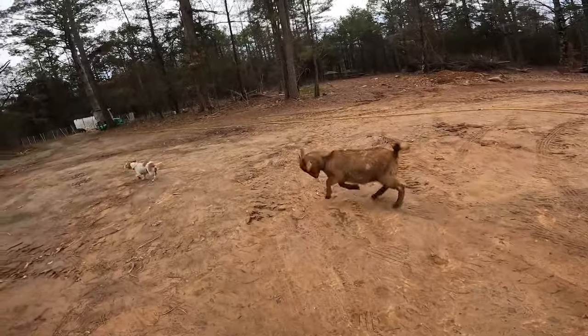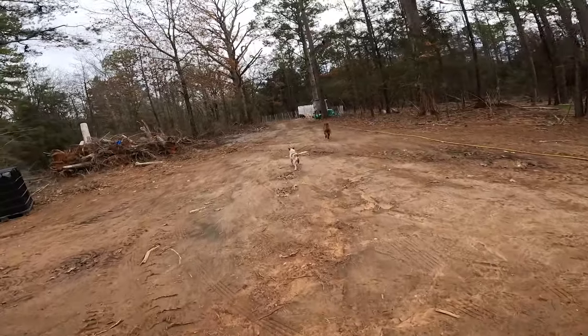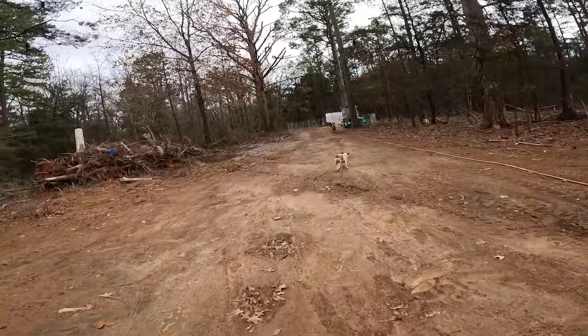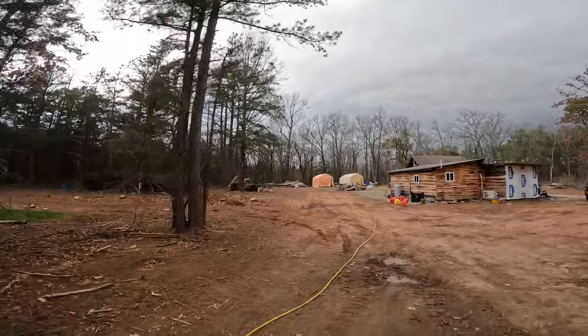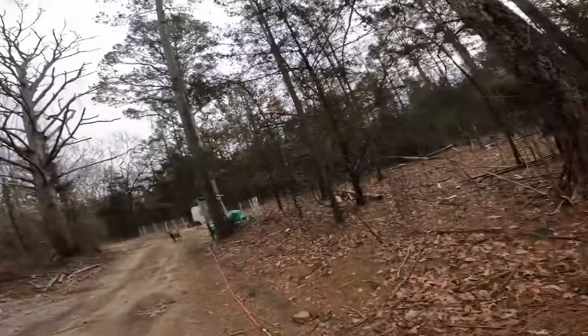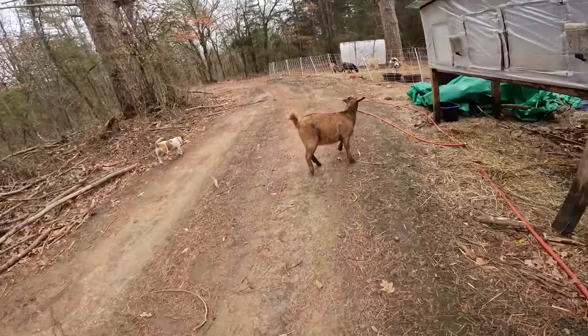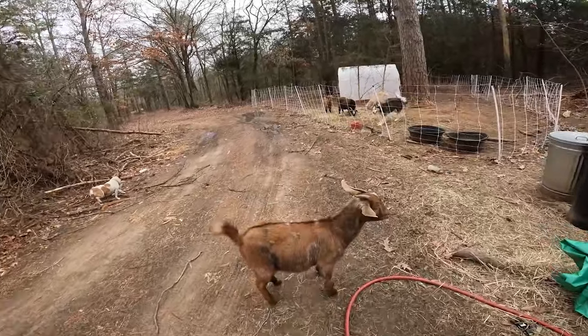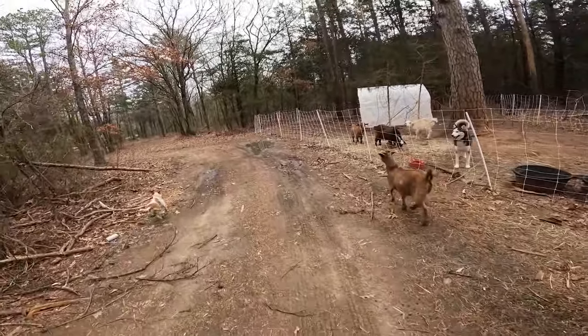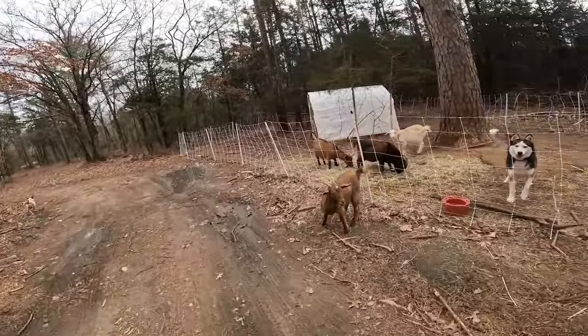Do you think you're gonna go back in the pen? Coco ends up staying in the temporary canopies over there whenever it gets too cold, because she won't stay in the pen. Ain't that right, Coco? Are y'all ready? Yeah? Y'all are over here eating.